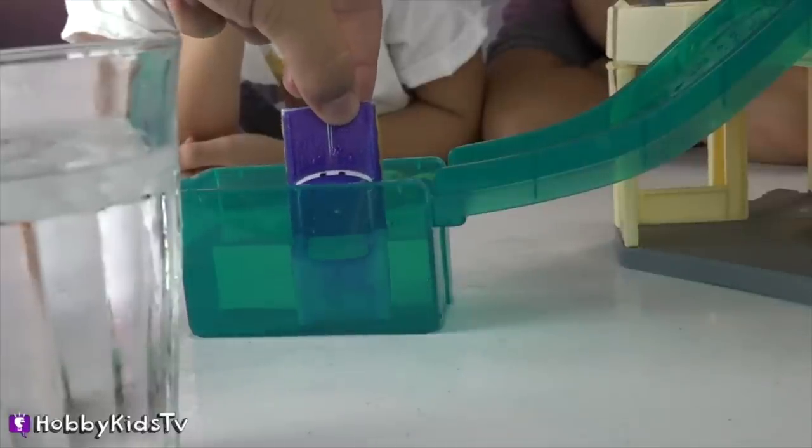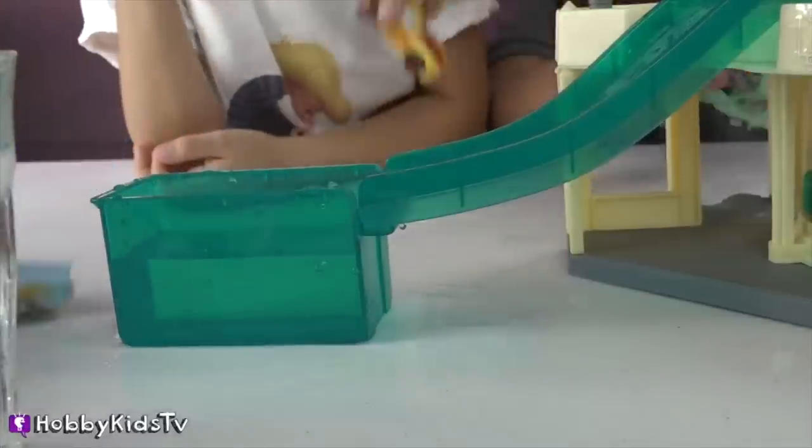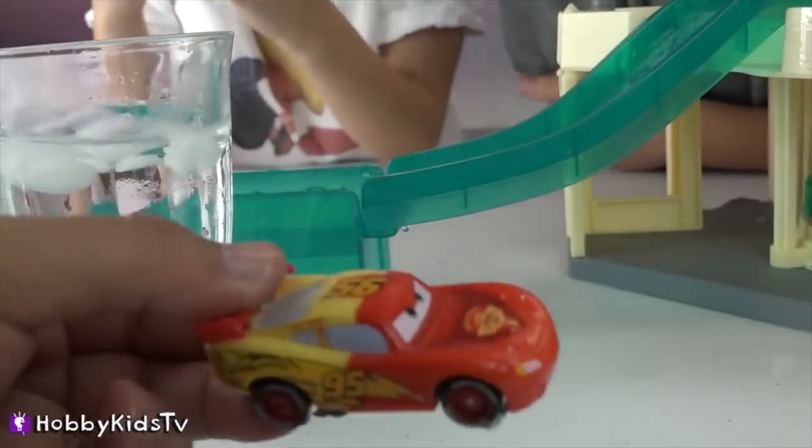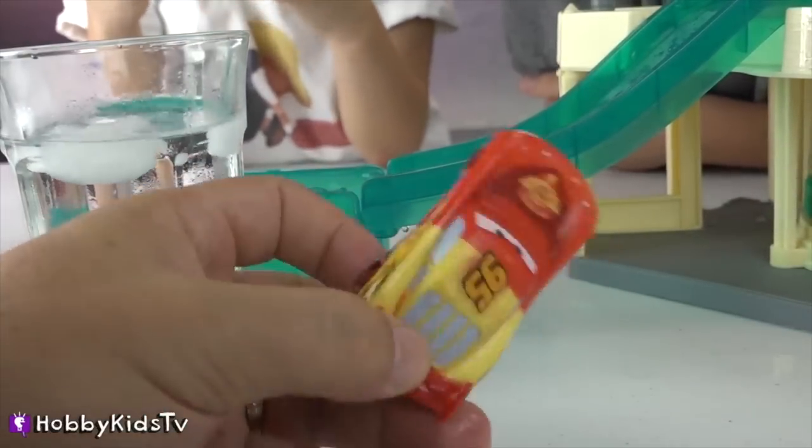Guess it's not warm enough. There it goes. Whoa. So weird. So there's a half paint job. Isn't that cool? Let's get lightning over here. Whoa. It's half painted. That's exactly half.